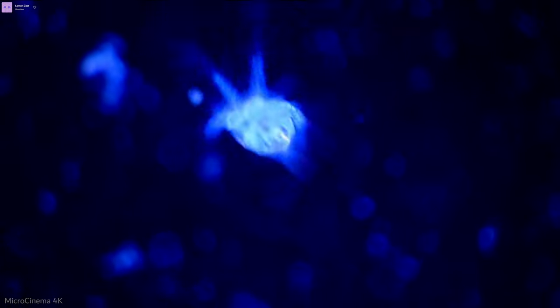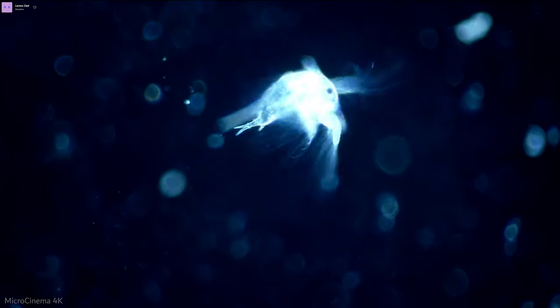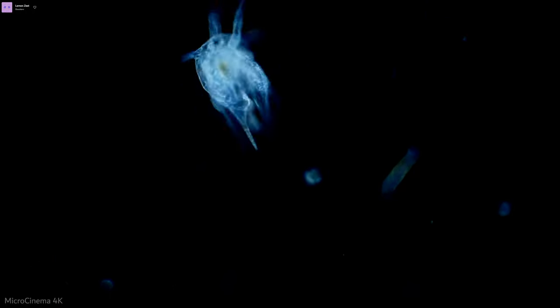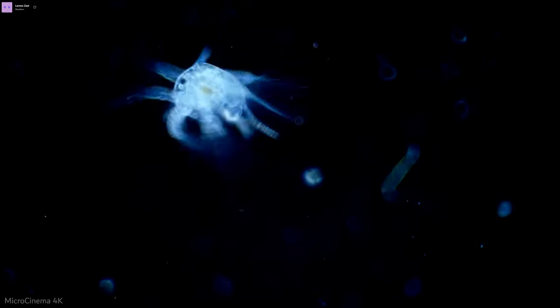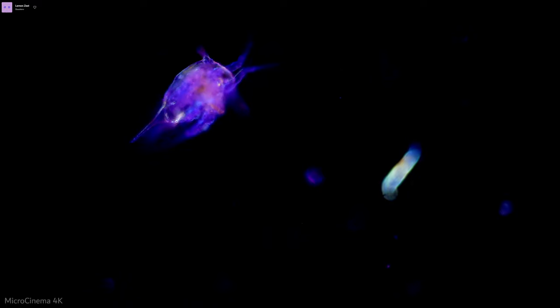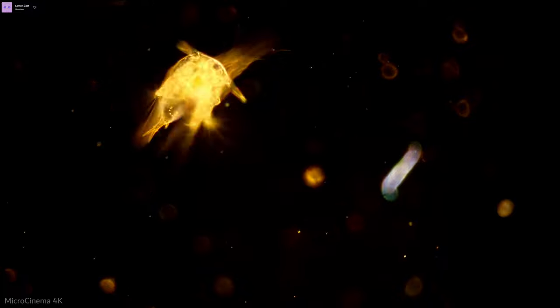Purple. Blue. Ooh. Oh wow, that's a real deep blue. This looks almost bioluminescent or something. Of course it's not. What else can I get there? Alright, I'm gonna take that plate off. Turn the quarter wave plate. Oop. Yellow.